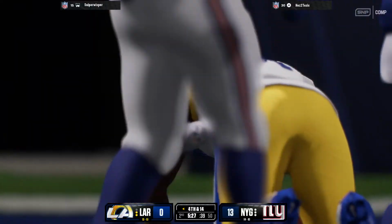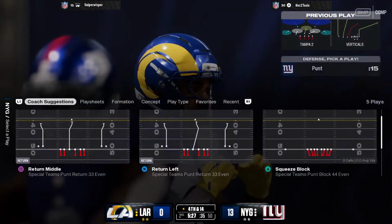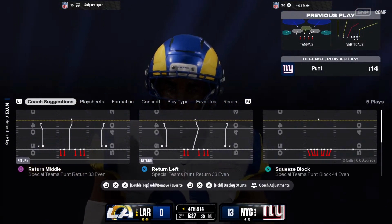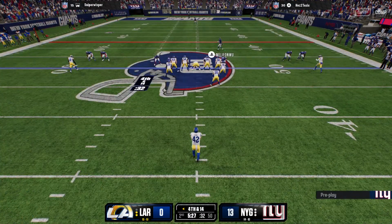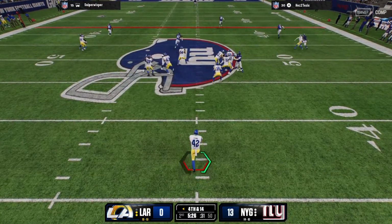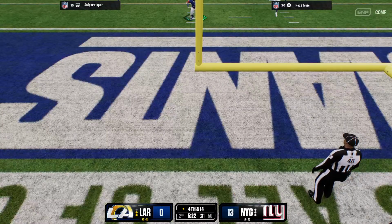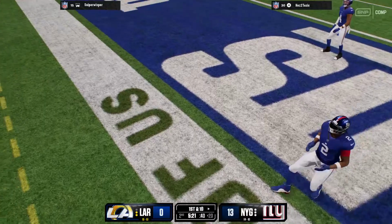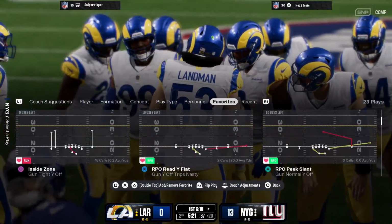Long, incomplete. Humphrey standing there, able to jar the ball free in a big spot, and now it is fourth down. Here's Ethan Evans now. The punt for the second time, looking to pin the opponent back deep. And no return forthcoming. It's a touchback, and we'll come out to the 20-yard line.